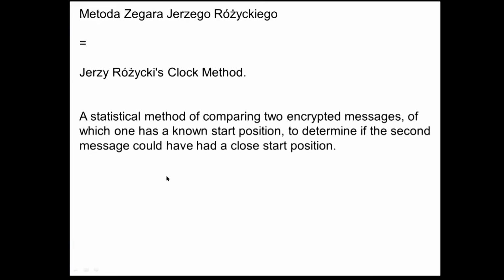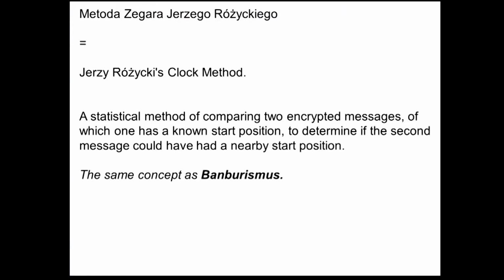There was another method called the Metoda Zegara Jerzego Różyckiego, or Jerzy Różycki's clock method. If you have two messages that you can line up one underneath the other, and if you know what the settings were for one of them, then you might be able to determine what the settings are for another one, if the second message started with a key which was close to the first message. This was reinvented by the British codebreakers at Bletchley Park, where it's called Banburismus, named after the sheets that they used to do the work, which were punched and printed in Banbury in Oxfordshire.